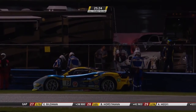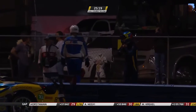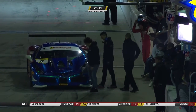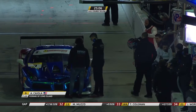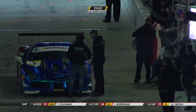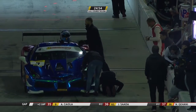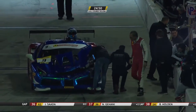Thanks so much, Greg. And whilst we were listening to your insight, we could see the Todd Coleman car, which had suffered significant damage to the back end of the car, which would suggest that he'd been run into. Todd Coleman making his debut here, done a brilliant job in qualifying. There, the number 9 car of Alfred Caiola for Ferrari of Long Island, and that looks like his race is done and dusted. Alfred, to the right-hand side of the screen as we look at it now, is perfectly okay, and we did see Mark Musso climbing out of the number 13 car, also perfectly okay. Some testament to the integral safety of these brilliant Ferrari Challenge cars.